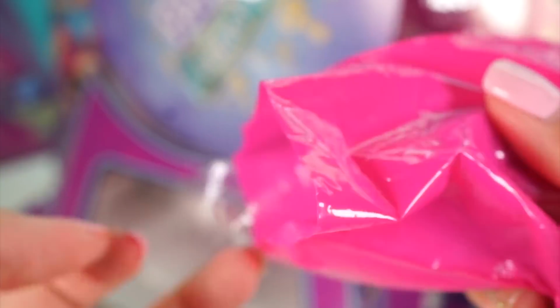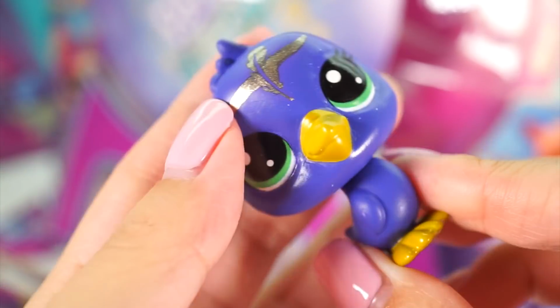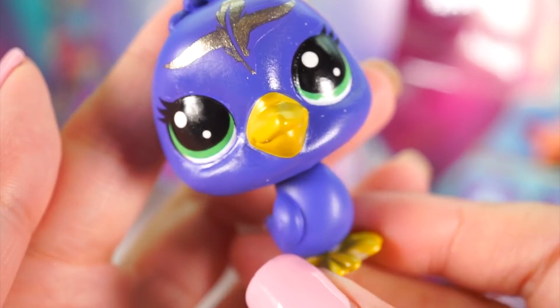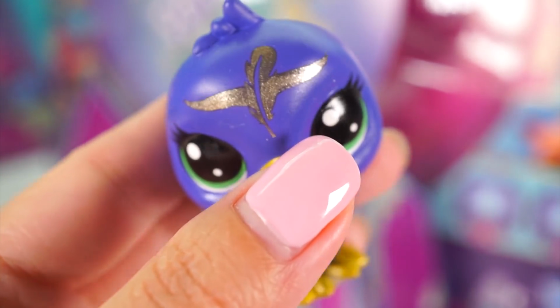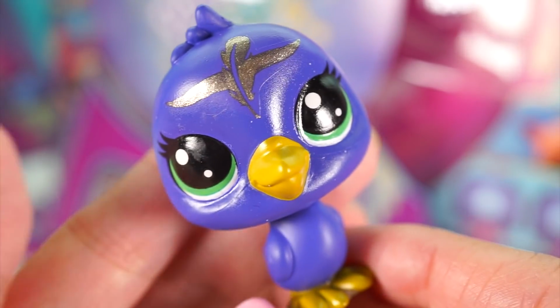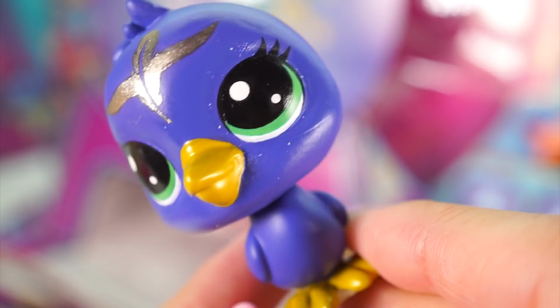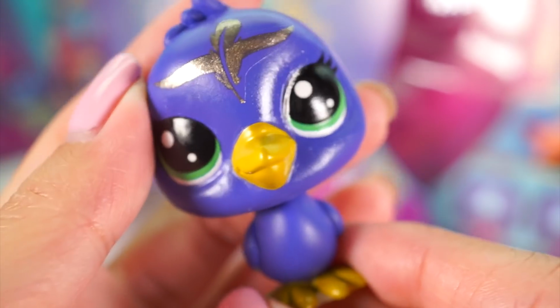Oh, is it a purple one again? Couldn't really tell. Whoa, it's a blue bird. Whoa, this one is so cute. I love the design. It's like a little bird on top of a bird. Does that not remind you of a bird? So this one is a blue bird. Wow, look at the colors. Ooh, I like how there's different colors.